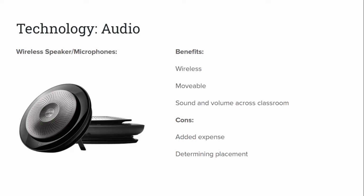The cons with them are that it would be an added expense, and then you have to determine what the best placement is within your classroom and how many you would need based on the size of your classroom and the acoustics within the room.